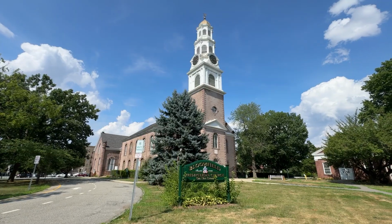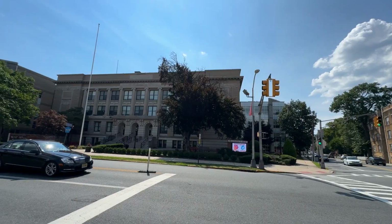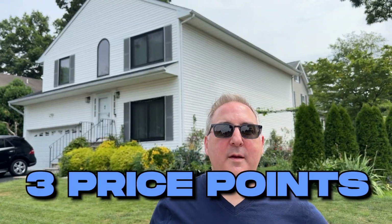I'm going to give you a tiny bit of history just to give you a background, and then I'm going to tell you about some properties that are here. Three properties, in fact, at three different price points. One at the medium price point, one above and one below. And that's going to help us to understand a little bit more about this area and help you decide if this is the right place for you.